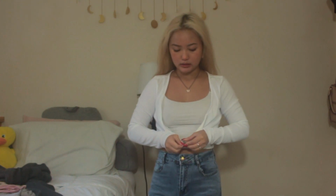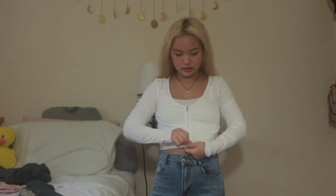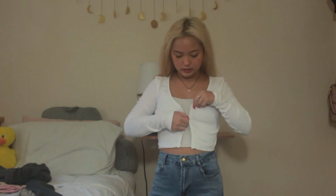Okay, this is one of the tops that I have put on because I was super excited about it. Let me just put it on so you see. But it's super cute. I really, really like this top. You can zip it all the way up like this, or you can also zip it halfway like this. I really like this style.